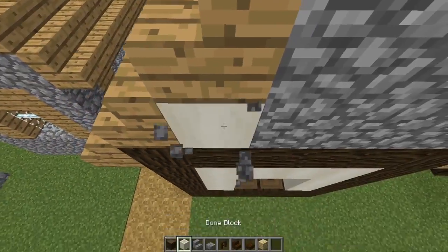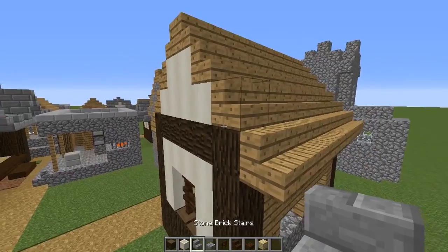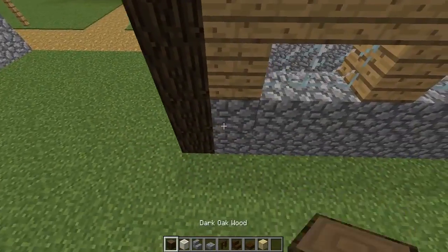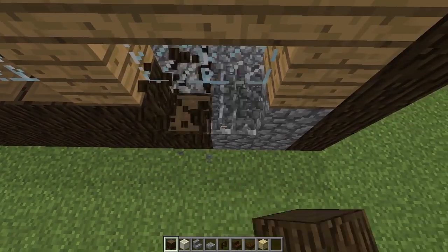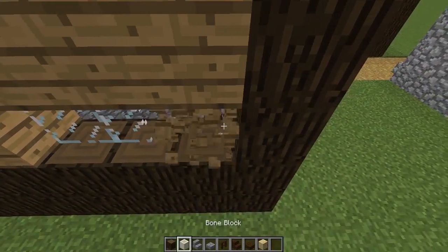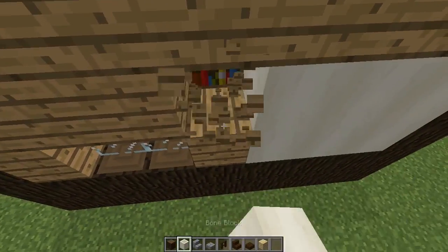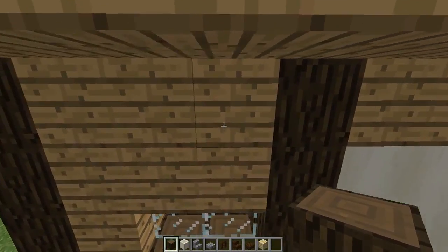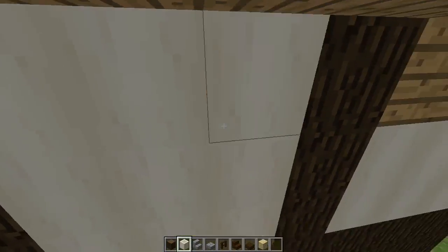If you do prefer though, you could do dark oak completely up to the side of the house with no white at all. That is something that was also quite common in Japanese houses, and you even still see it now. But I prefer the look of the white there for this kind of small little house, so that's what we're going with. I'm just going to fill in the back now with some dark oak and bone block as well, and completely close it off.